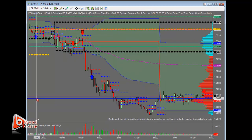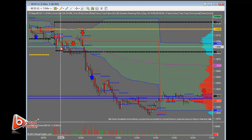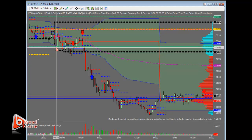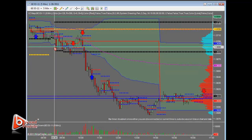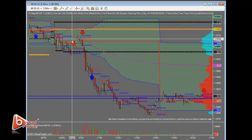Let's take a look at the Euro market also here at the open. It was pretty much in balance. Again, you had a very narrow range going into the opening of the equities market, but from right around 8:30 in the morning, 8:20 when the outcry session opened on the Euro, a very narrow balance area inside of yesterday's point of control, actually below it, but being contained inside of the value area.